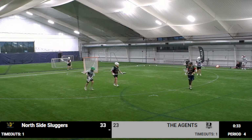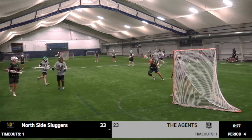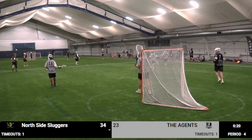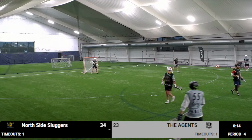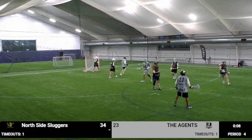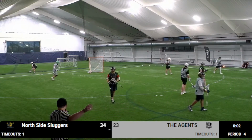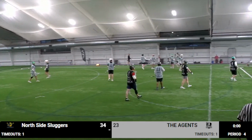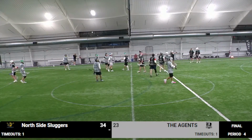Shot attempt goes wide. 30. Reed able to wait and score past Hostity. (34-24). Pass too high for Nikienko. Long try at the horn. Won't count. And that's our final score. The Sluggers pick up the victory 34-24.